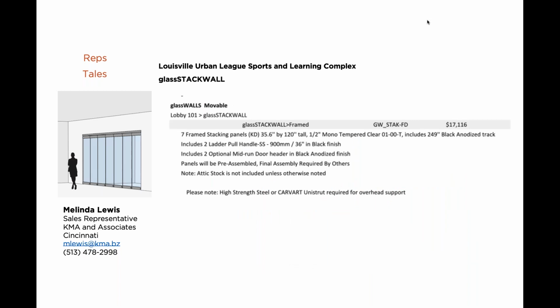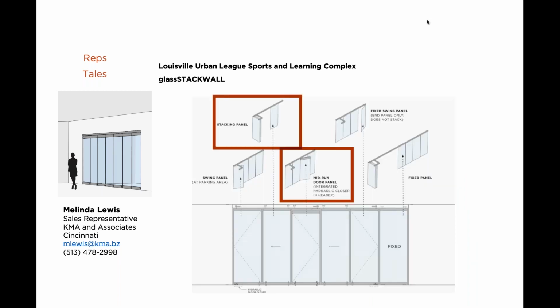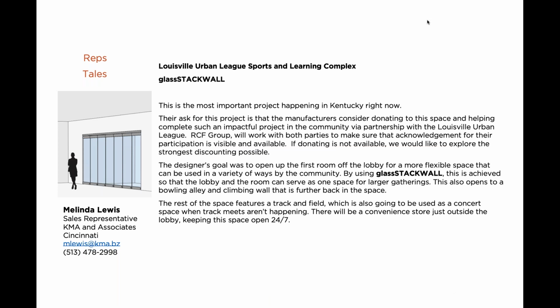They were really excited to see the glass stack wall. They love that it opens up the option for the whole room to open up, with the wall stacking flat against the receiving wall. So the owner was really excited. RCF Group is really excited. They've been wanting to get in some CARVART installations and get this started.